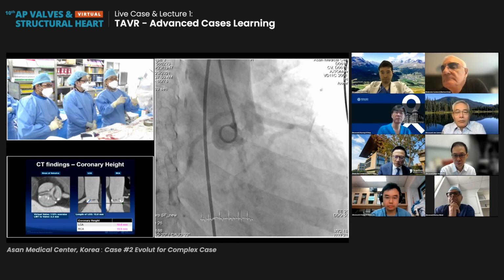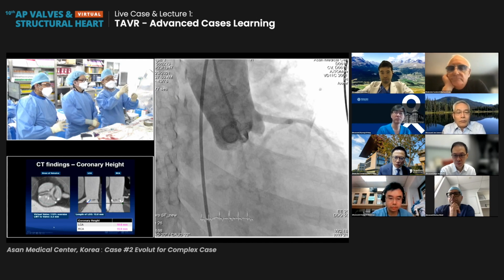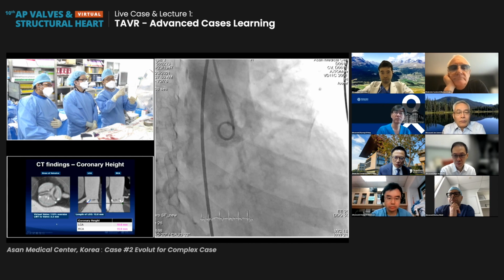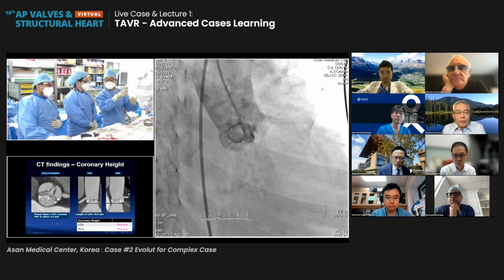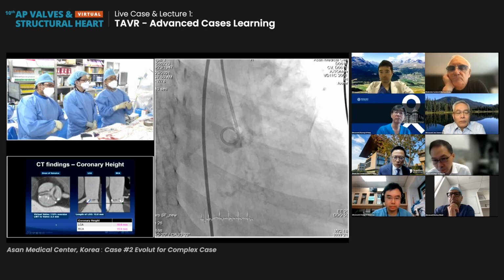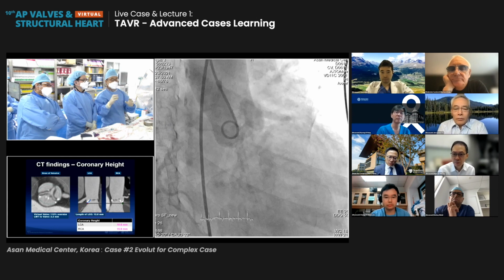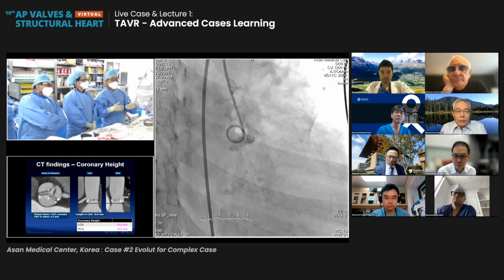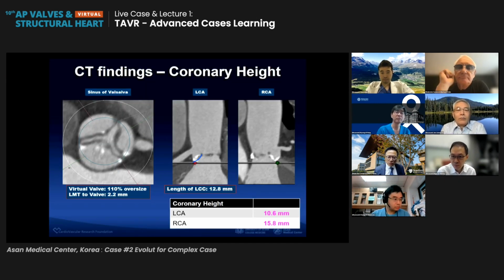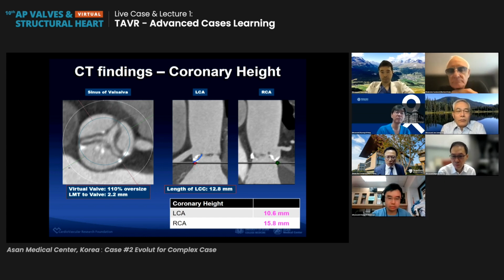Also, coronary height is less than 10. It looks like a left coronary height of 10. If you consider the length of the left coronary cusp is 13, there is some overlapped coronary ostium. Also, we know that the virtual transcatheter valve to coronary distance of less than 4 is a well-known risk factor for coronary obstruction, but this patient is 2.2.